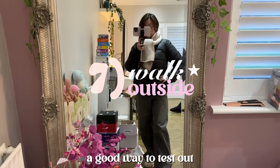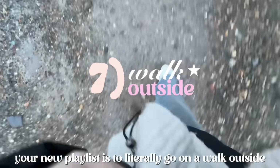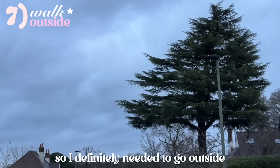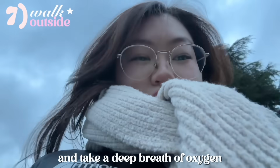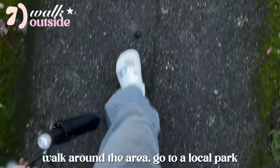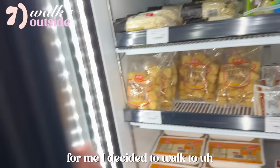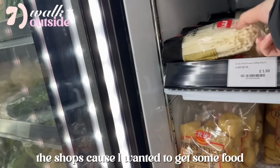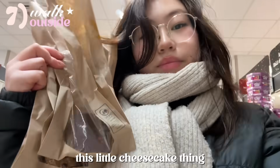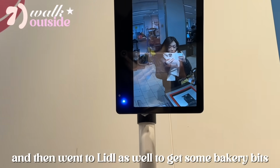A good way to test out your new playlist is to literally go on a walk outside. I can't lie, TikTok has made me too chronically online, so I definitely needed to go outside and take a deep breath of oxygen and touch some grass. You can just walk around your house, walk around the area, go to a local park. For me, I decided to walk to the shops because I wanted to get some food. If you're curious, I got some enoki mushrooms, this little cheesecake thing, and then went to Lidl as well to get some bakery bits.